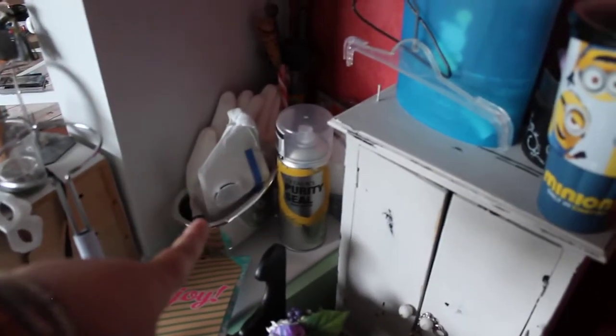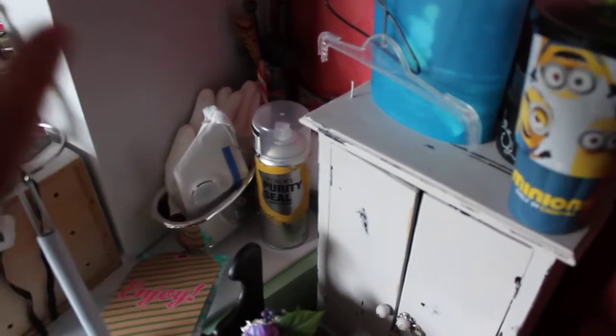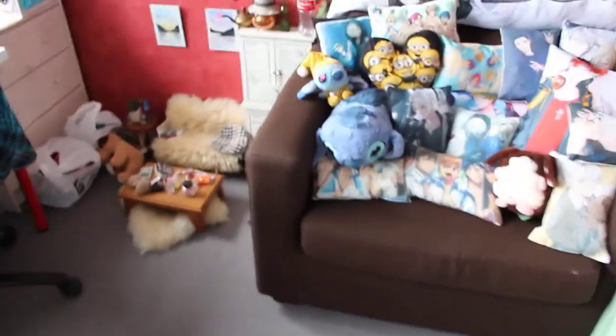Below that is just junk. I keep my sealant here and some protection when I'm working on face-ups and mods and stuff like that, but mainly just stuff that you don't want to see and that I don't want to see, so that's why it's all stacked away there. So that concludes this tour.